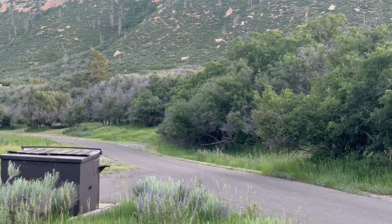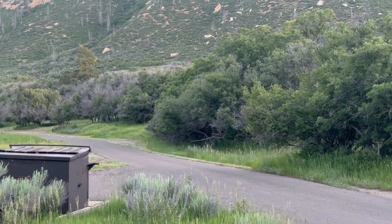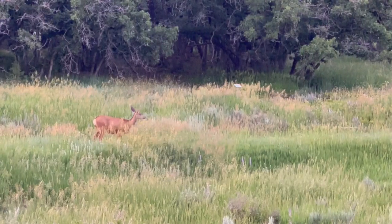The kids have seen a couple deer, but that was our first one we just saw near the camper.